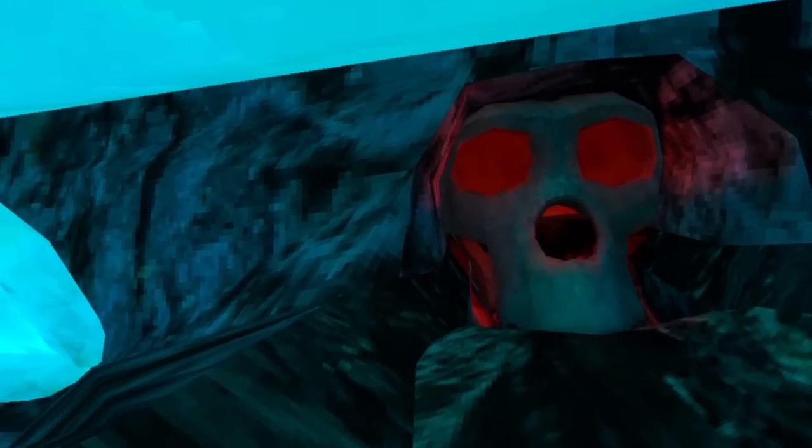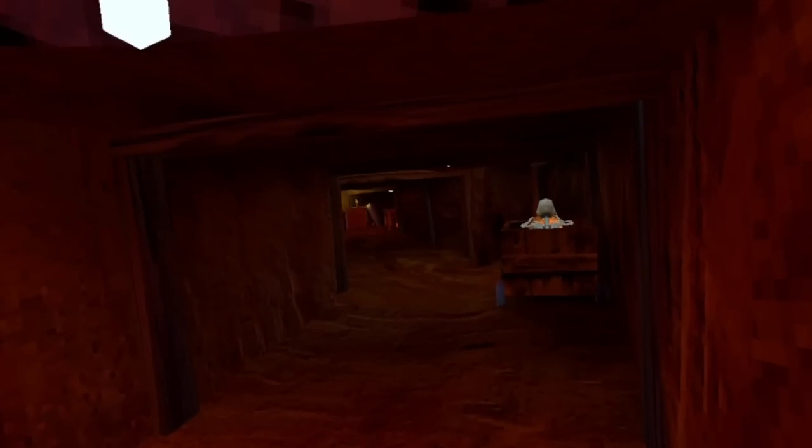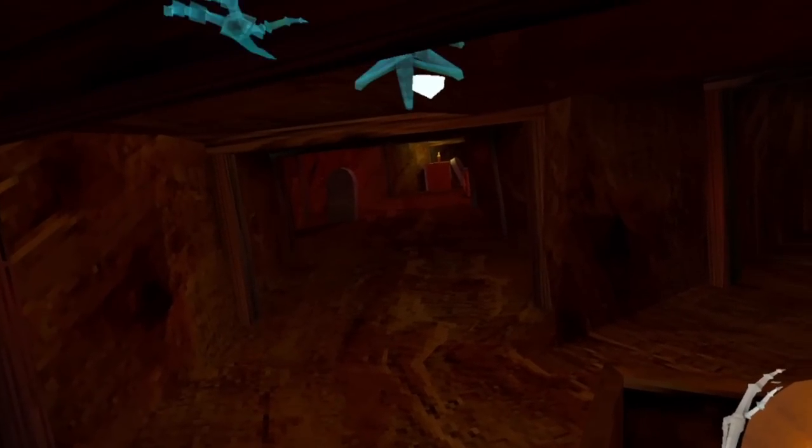That's boring. There's bat sounds from down here. Oh. Yo, I'm scared. I'm freaking out. Oh my god, this is so cool. Oh! What is that? No, I'm getting out of here.